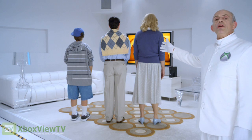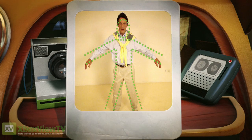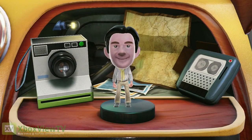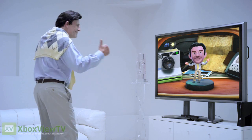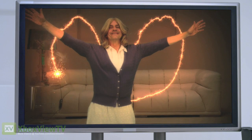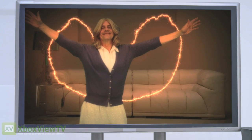Over here, we're observing a normal family as they enjoy some of the latest Kinect experiences. Using Bobblehead, Dad scans his face and body, allowing Kinect's revolutionary people scanner to create a custom Dad bobblehead. Easy, Dad. No need to beat yourself up. In Sparkler, Mom uses Kinect's advanced finger-tracking technology to draw herself some beautiful 3D wings.